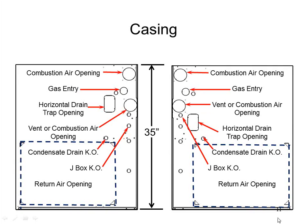So I've got pretty good flexibility on whatever way they had the old unit connected, electric on the left, condensate on the right, whatever it was. I can pretty much put this in its spot and not have to change those services and move gas piping, condensate piping, or electrical conduit.